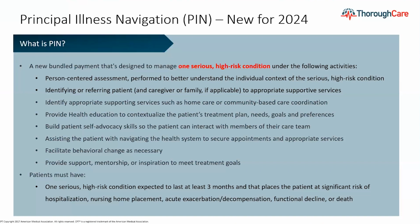It expects you to identify appropriate services, such as home health care, community-based care coordination, provide education to the patient that talks about this one condition and what treatment plans are available. What are some goals that they have to manage throughout the program, and then help that patient through providing self-advocacy skills so that they are more knowledgeable about their condition and can better interact with members of their care team. They expect you to navigate the healthcare system, find appointments with the right specialists, appropriate services. If they have a need for behavioral health services, you would be expected to facilitate that. And finally, provide mentorship and support, inspiration to help them meet those treatment goals.